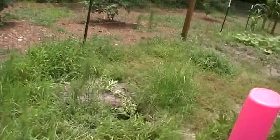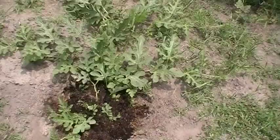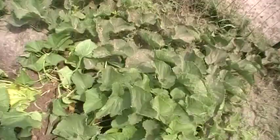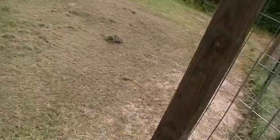Looks like we got some more squash here. Got a lot of weeding to do still as well. Watermelons, squashes, watermelons, squashes. And here is another melon here, Asian melons. Lots and lots and lots. So we have that going on for us as we take the trip outside.